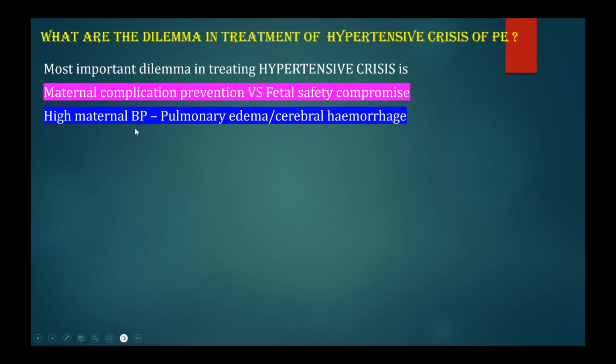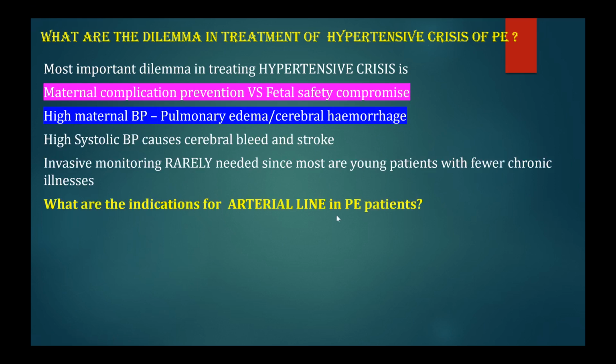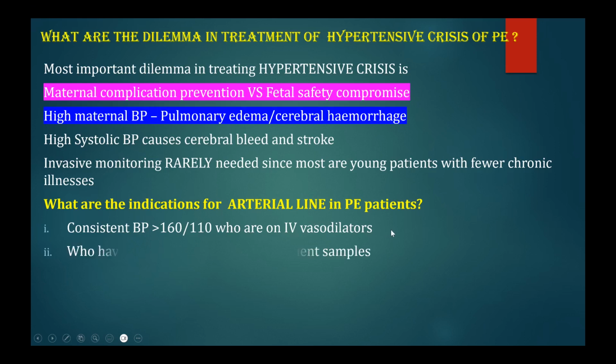So high maternal BP can result in pulmonary edema or cerebral hemorrhage, and high systolic BP is a cause for cerebral bleed and stroke. So invasive monitoring is rarely needed since most of the patients are quite young with fewer chronic illnesses. But there are indications for an arterial line. One is if the BP is consistently more than 160/110, and if the patient is being given IV vasodilators like NTG or sodium nitroprusside, it is better to have an arterial line for beat-to-beat monitoring.